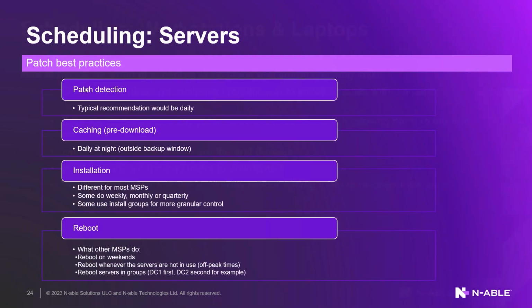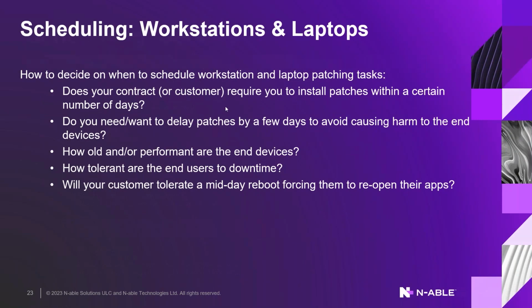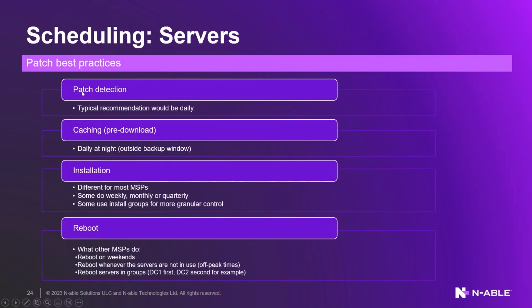Scheduling of servers. Patch detection, again, twice a day. Caching daily at night, 2 o'clock in the morning if you want, doesn't matter. Install, doesn't matter, right? You can install during the day, you can install during off hours if you want.